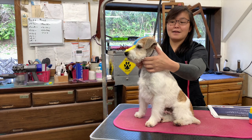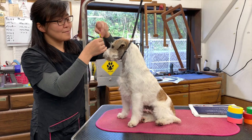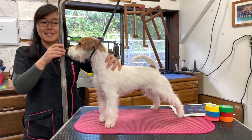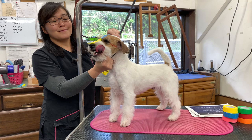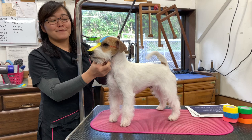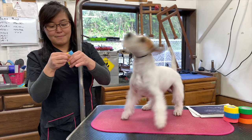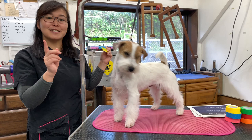So, the blue line is slightly longer than the yellow line. Can you see it? So next, this dog. I think this is a good example. From the occiput to the stop, stop to the nose. The blue line always should be slightly longer than the yellow line. Let's see. Yes, yellow line, blue line. The blue line is slightly longer than the yellow line. This is correct.